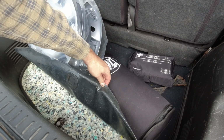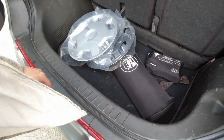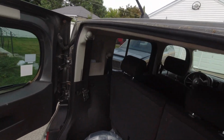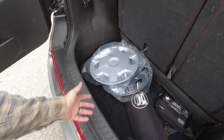Yeah, it's wet under here. This is soppingly wet, but I suspect at least part of that is just this crap it's collected, which is probably keeping it from draining properly. So I'm going to have to look into where that moisture is coming from, but it's not rusted there, it's just wet.